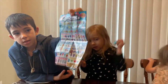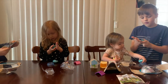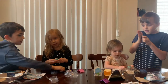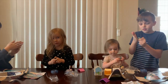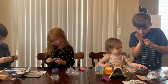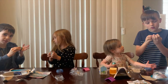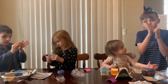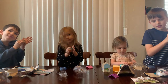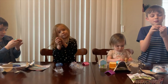Okay, we have to rub the heart. Okay. I hate rubbing things. We did smash eggs, but we do not necessarily smash them. My hands are getting glittery. How's it coming? I don't know. How about we cut them with scissors? Or smash them open with a hammer.